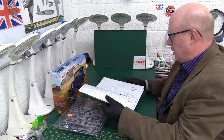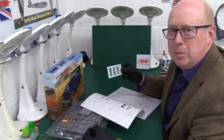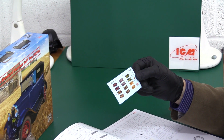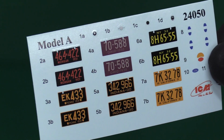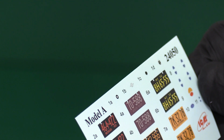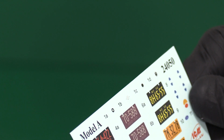Let's have a look at this first then. Oh, decals. Let's look at those. Always like to start with these, and we've got some American plates here. I think some of my friends in the States are going to like this. Look at that. So, we've got the Indiana, California, and Penna, Michigan. Oh, I've got a whole set of them.